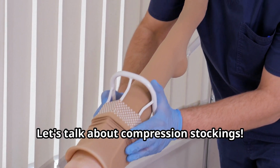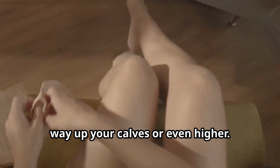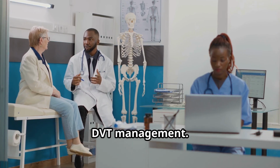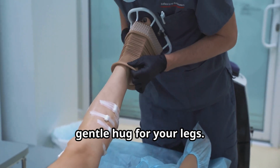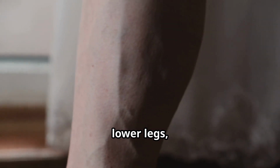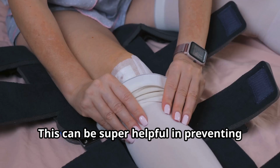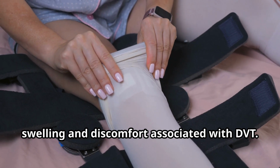Let's talk about compression stockings. You know, those snug-fitting socks that go all the way up your calves or even higher. Question 11 asks why we use them in DVT management. Well, think of compression stockings as a gentle hug for your legs. They work by applying pressure to your lower legs, which helps squeeze the veins and improve blood flow back up to the heart. This can be super helpful in preventing swelling and discomfort associated with DVT.